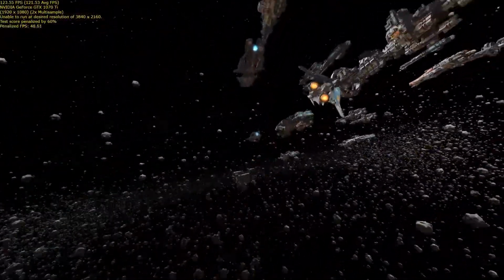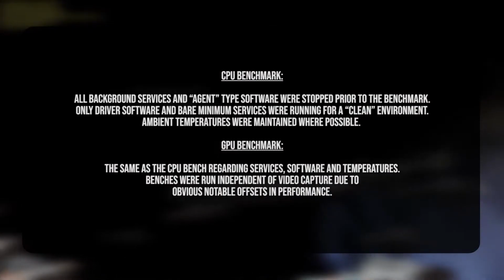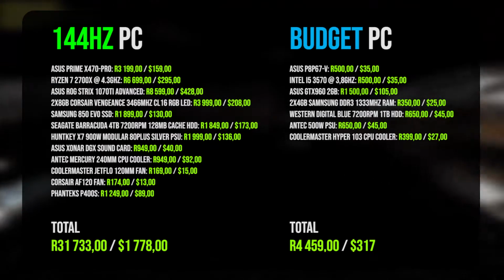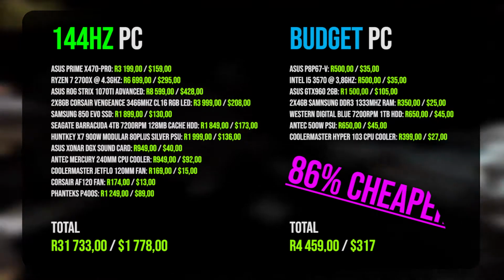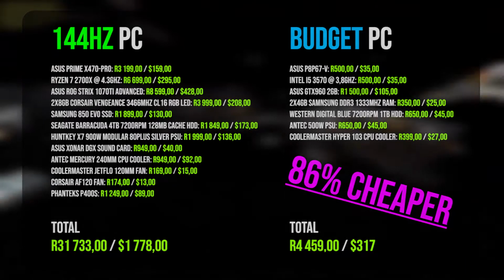Now, before we get into the benchmarks, just two things to take into consideration. The budget PC is being made for 60 FPS gaming, not 144, and if we compare it to our 144Hz gaming PC in price, it is 86% cheaper. So with that in mind, let's have a look at those benches.